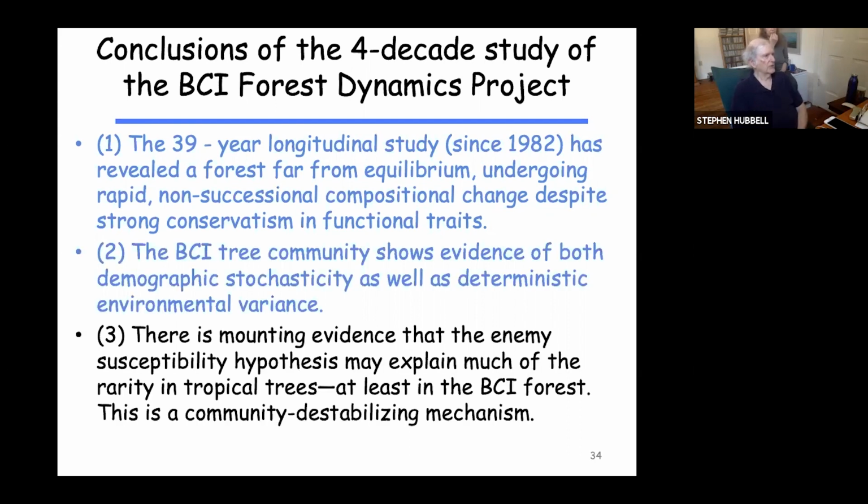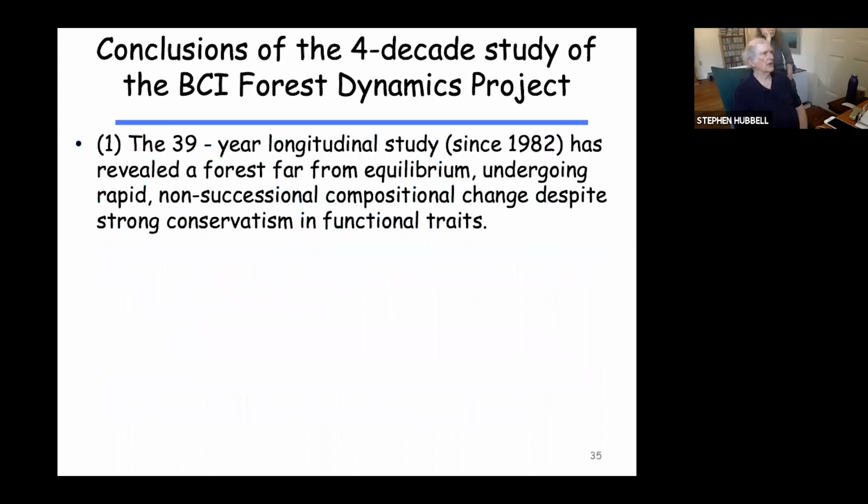And there is mounting evidence that the enemy susceptibility hypothesis may explain much of the rarity in tropical trees, at least in the BCI forest. And this is problematic for conservation because this mechanism of greater attack by pathogens on rare species is a destabilizing mechanism for diversity. So let's go back and look at these one by one. The first is that the forest is far from equilibrium and that traits don't seem to explain the dynamics.